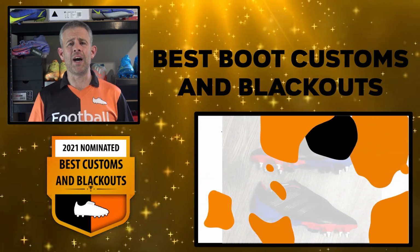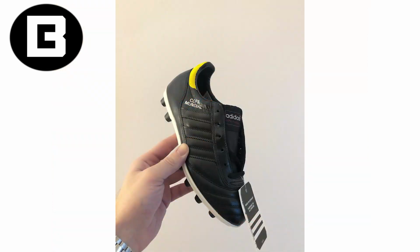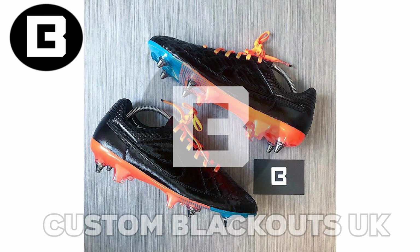Custom Blackouts are another company that we're featuring here, and they specialize in doing Copa Mundials. You can get those blacked out, or you can leave little color details on those as well. You can even get the collar aspect of boots blacked out nowadays. It's not just the upper. Things have progressed over time. Custom Blackouts UK, another entry.